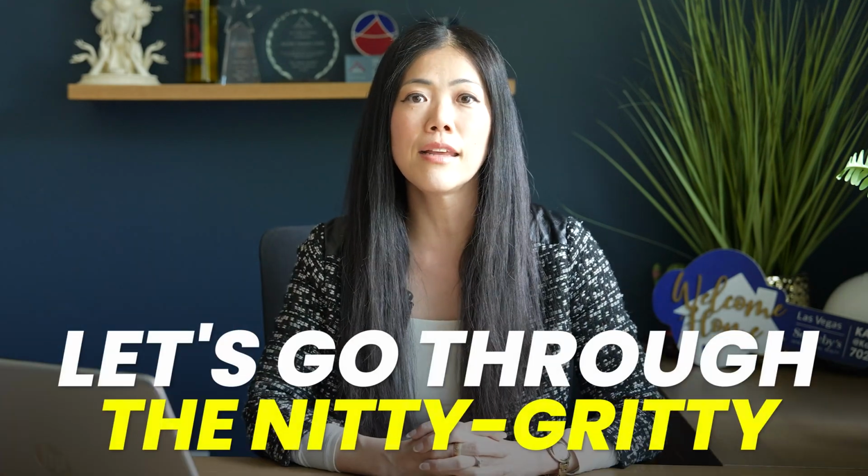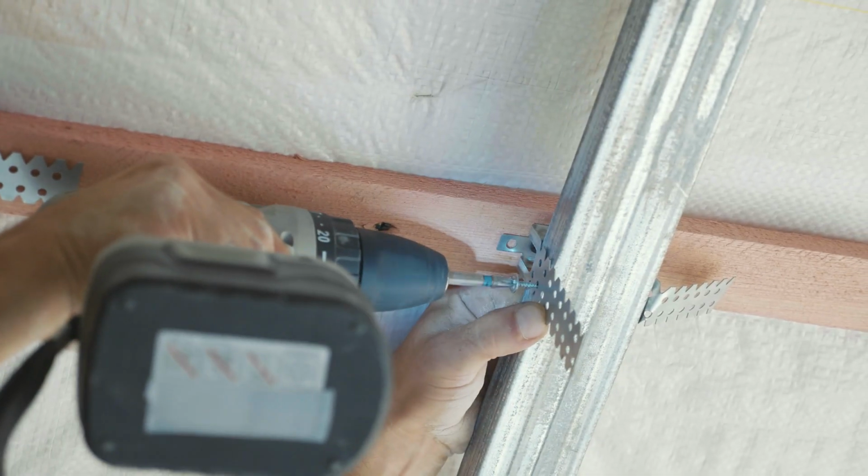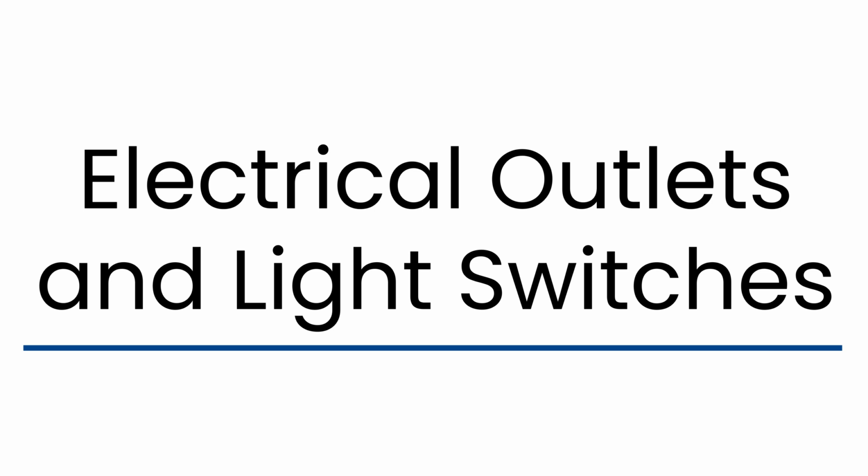Now, let's go through the nitty-gritty. Which things can the builder still accommodate and make changes at this time frame? The good news is that there are still a few things that the builders can accommodate and make repairs on in this pre-drywall framework. Starting with electrical outlets and light switches.